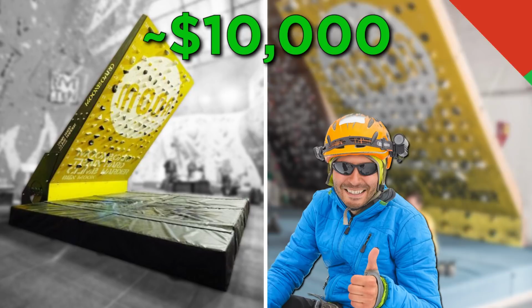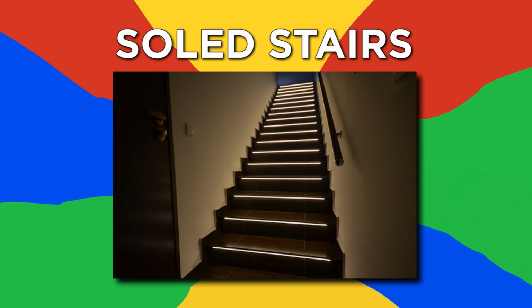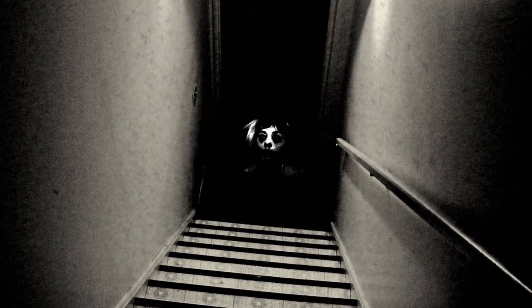Climber's choice. Solid stairs. I can't be the only one who runs upstairs after turning off the lights downstairs, right? It's the obvious solution to make sure the demons that live in the dark don't get me.